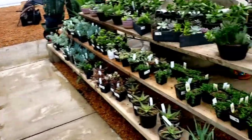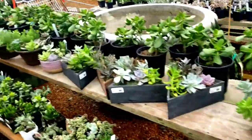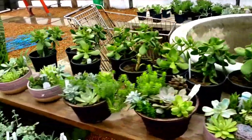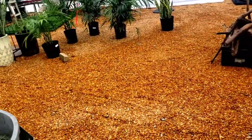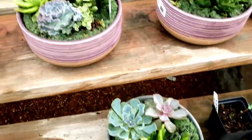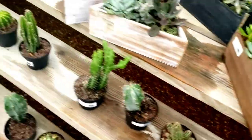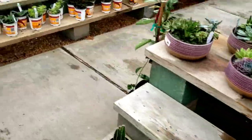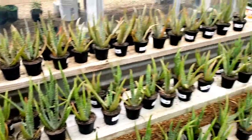Succulents. More. Snake plants. Beautiful. Aloe vera for a lifetime.